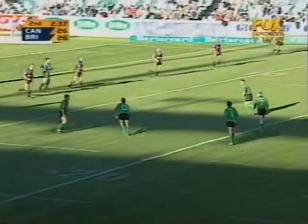Here's Finch offloading it. McClendon cleans up. He comes across field, hangs onto it and takes the tackle now. That's 4 tackles gone. They've got 2 left. Lalessi gives it to Croker.